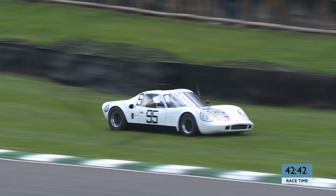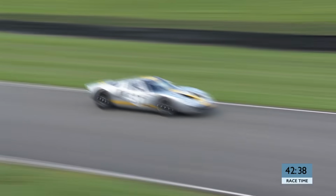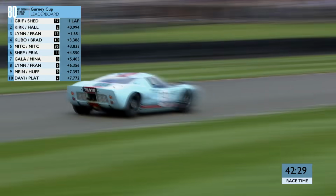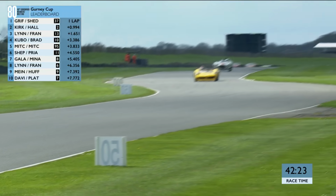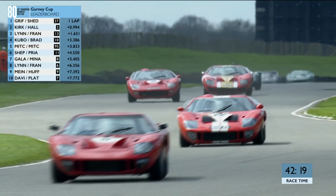Oh, there's a problem there for the number 95 Chevron. That's the Westy Mitchell car. Whether it's a mechanical problem already, whether he ran wide, I'm not quite sure. But no change up front. Miles Griffiths is still leading this from Andrew Coccotti in second place, and Sean Lynn in third position. Sean quick down the back straight here. He always gets closer to the Chevron, but then hasn't quite got the speed. The Cobra's going well at this stage as well.